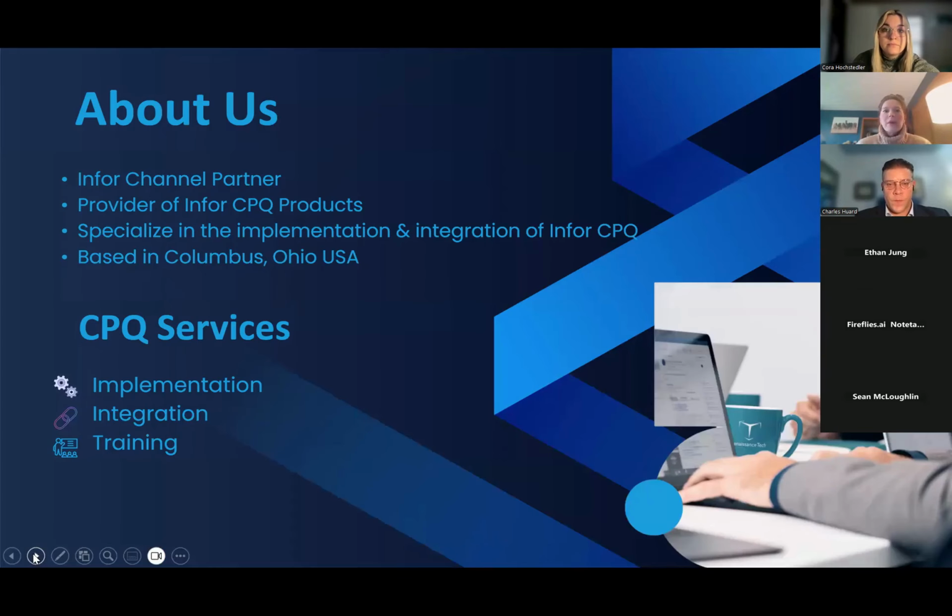So just a little bit of background information about us and who we are as RenaissanceTech. We are an Infor Gold Channel partner. We are a provider of the Infor CPQ product. We specialize in the implementation and integration of the CPQ, and we are based in Columbus, Ohio. What those services encompass as far as CPQ goes is the implementation, integration, and training.